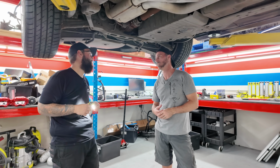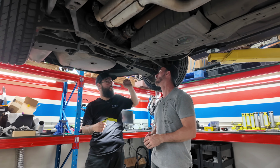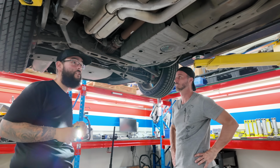There's a lot of suspension stuff you can do to this car. In the back, front, everything. You get adjustable upper arms, lower arms, everything like that. So front is where you'd probably start anyway, with a set of coilovers.